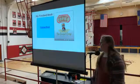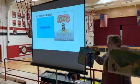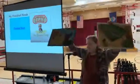I hope you guys enjoyed my story. Here are some of the actual pages just printed off, just so you can see the size of them, if you guys can see that.